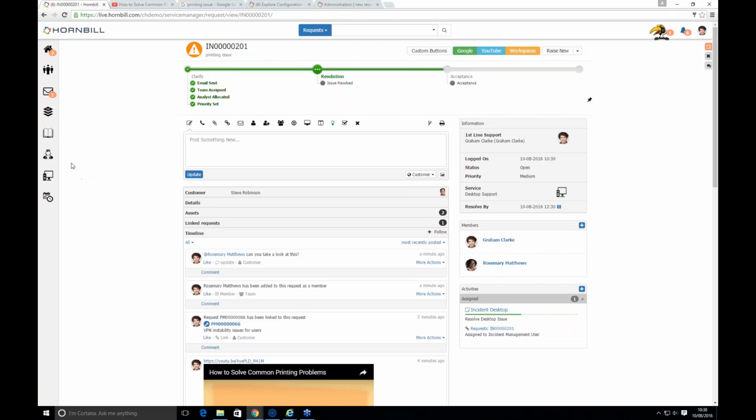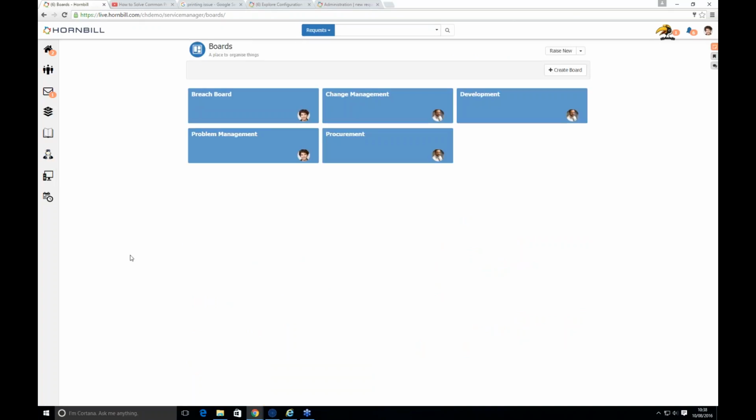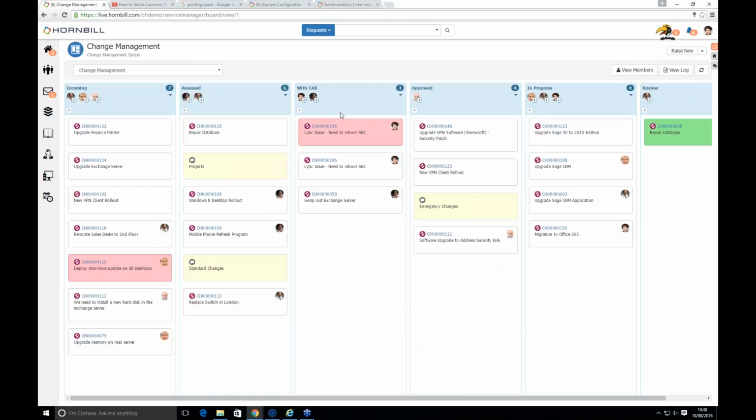So there are a couple of other things I want to quickly touch on. First of all, the boards. Now, the boards are a visual representation of any particular area of your system. In this case, we've got a few examples. We've got the change management board. So these are all the changes that are currently in the change management process, regardless of status or assignment. This is a bird's eye view.